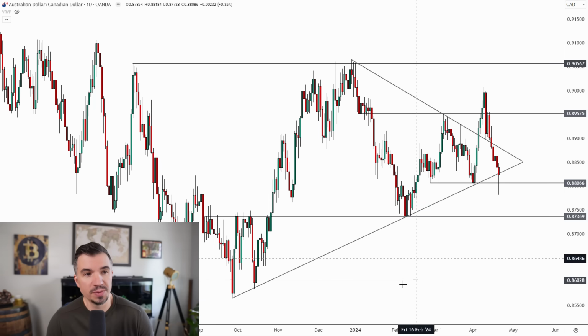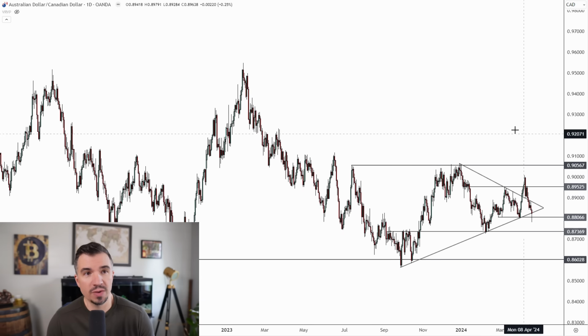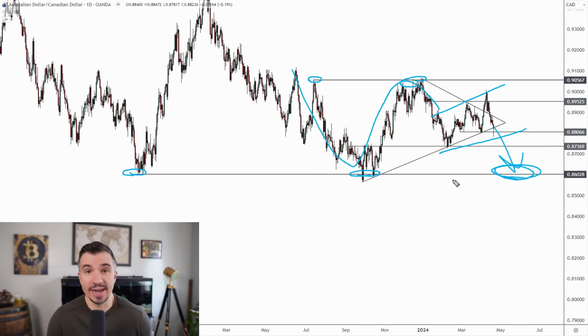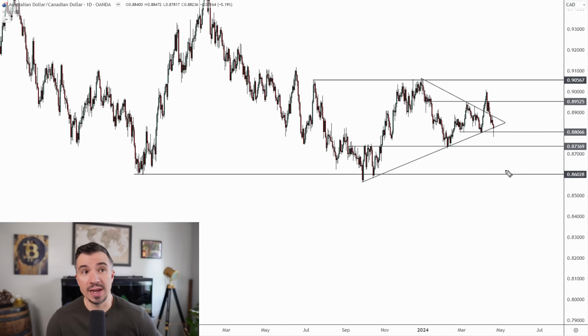And looking longer term too, there is a chance that over the coming weeks we do see a move all the way down here to retest these lows, because essentially this has been one big range for this market. And all of this through here has been consolidation. So this could be a continuation pattern through here to where we see the market eventually test that 0.86 area. But just keep in mind, a move of that magnitude could take weeks or even months to play out.